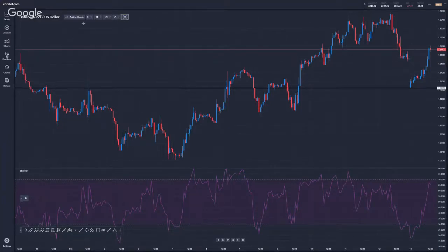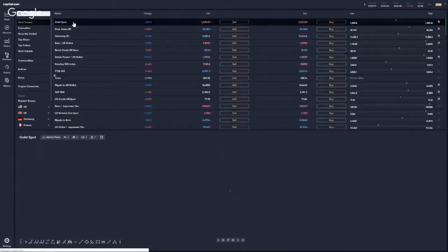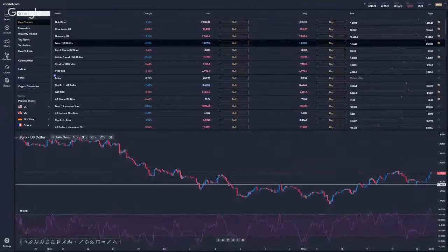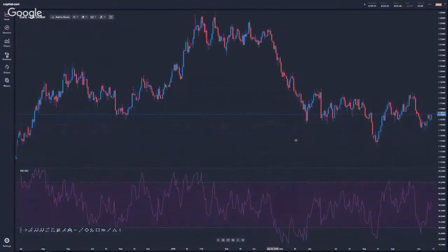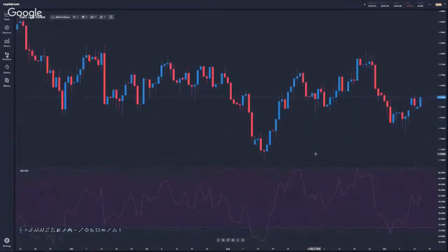Let's have a look at the euro. Not quite as exciting, the euro, but let's have a quick look on this one. Let's bring that one up. So euro dollar. If we flip this over to a daily chart, here's euro dollar on the dailies. So last week, something of a bounce back, but not the most exciting move in the world. Here's the move today.